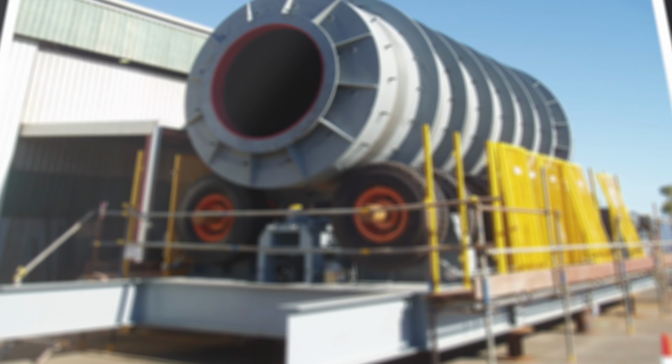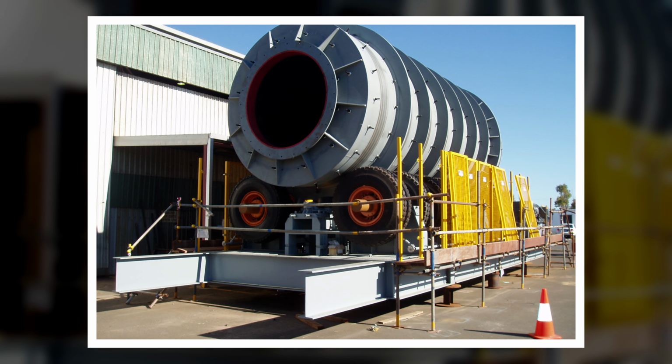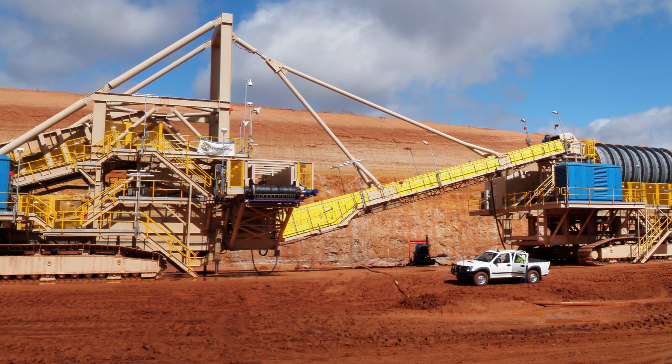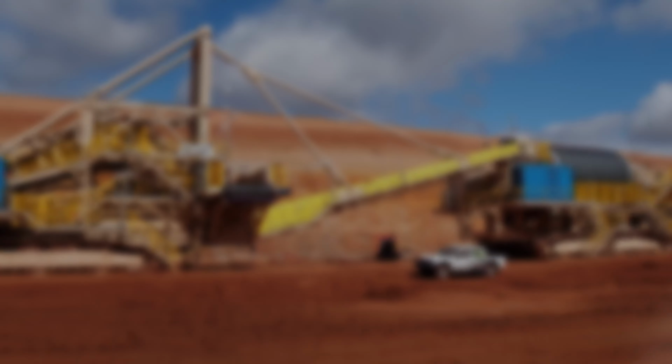Robe River came to us and said, we've got too much clay in our product and we don't know how to fix it, but we know that you do this sort of stuff for the mineral sands industry. Again, the team said, oh yeah, well, we can do that. Then we put the first scrubbing plants into iron ore at Robe River, and they were immediately successful. So successful, within a year, they bought a second one.